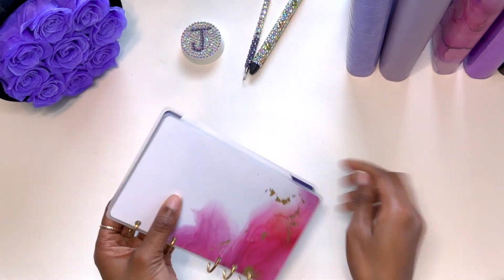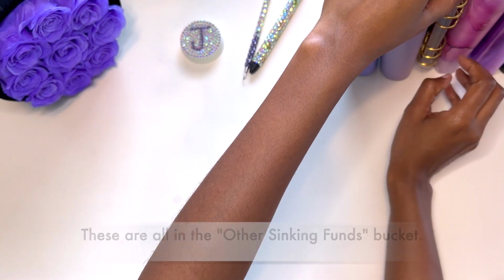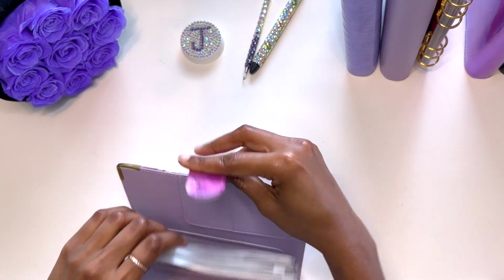All right, so those were all of my sinking funds. Now let's move on to counting the savings challenges. These are gonna be a little bit different because I don't know what I started the month out with for these. So I'm just gonna count them.